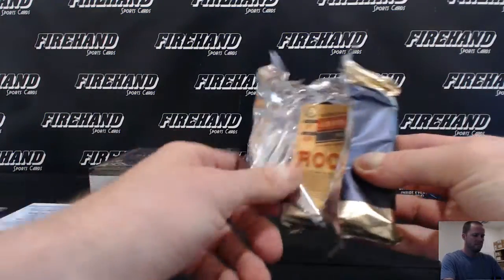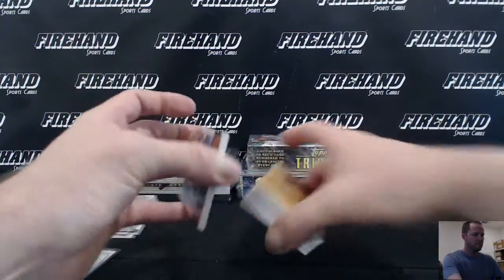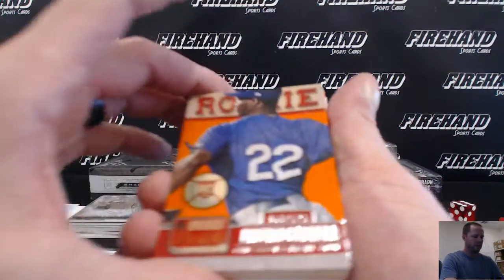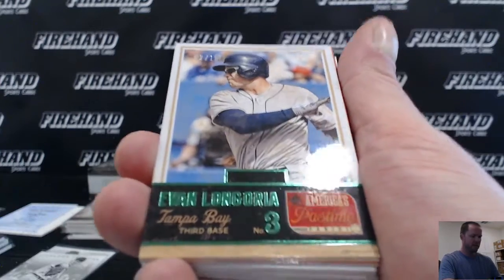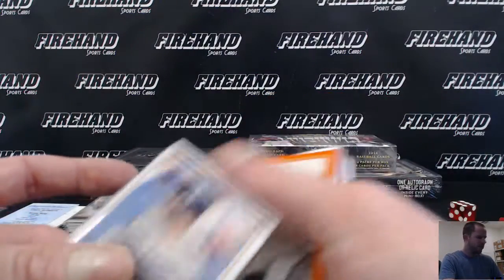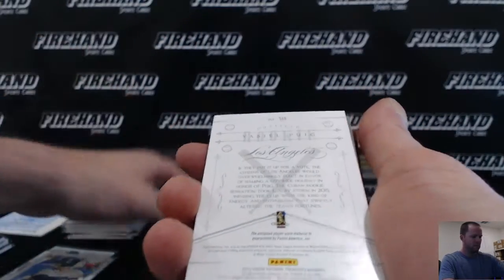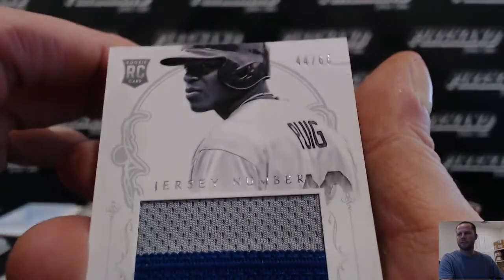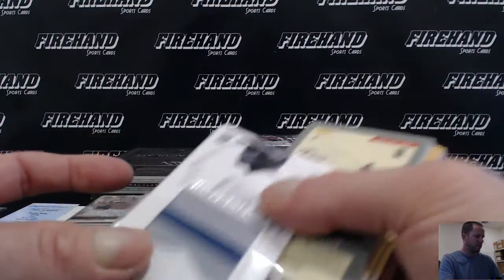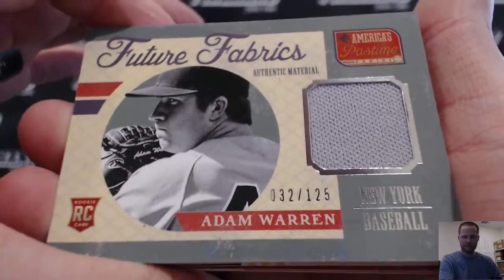2013. All right, here we go. Alberto Carrera, Chicago Cubs, rookie to 125. Evan Longoria to 10 for the Rays, green foil. Taka 1737. Jackie Robinson, Pete Rose. Yasiel Puig, National Treasures patch rookie, 44 of 66. For the Dodgers, make you holla. Pretty nice. I like it. Adam Warren for the Yankees, Future Fabrics. Saw.